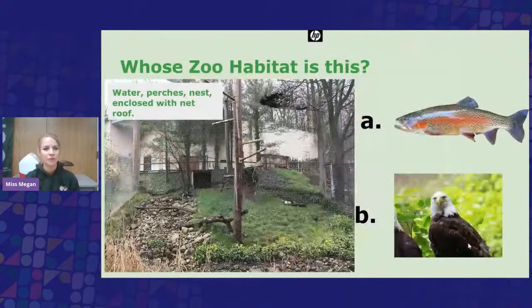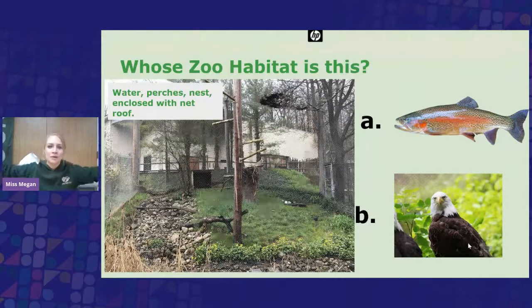All right, what about this one? This zoo habitat has water, perches, a nest, and the whole thing is enclosed with a net roof. So who do you think this one is for? Is it for the rainbow trout? If you think it's the rainbow trout, let me see your fishy face. And if you think it's for the bald eagle, I want you to put your wings out and soar around like a bald eagle. Who do you think this zoo habitat is for with water, perches, a nest, and the whole thing enclosed with a net roof?